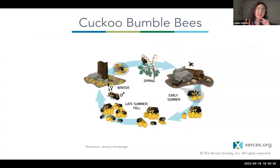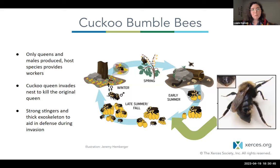I mentioned that almost all of the bumblebees have this sort of colony life cycle, but we do have some cheaters. We have a number of cuckoo bumblebees, and what cuckoo bumblebees do is that they hijack a queen's nest, they overthrow and kill the queen, and then essentially use that queen's workers to raise the cuckoo bees' young. And they have strong stingers and thick exoskeletons that enable them to battle bumblebees.